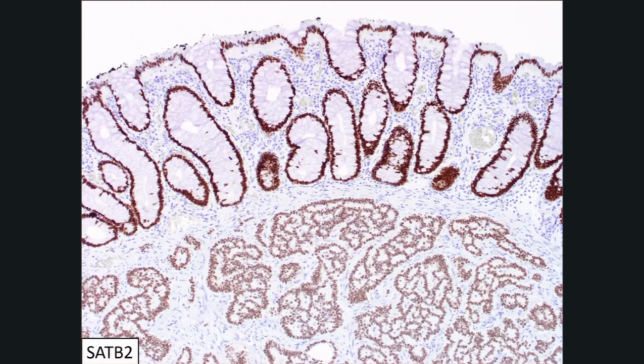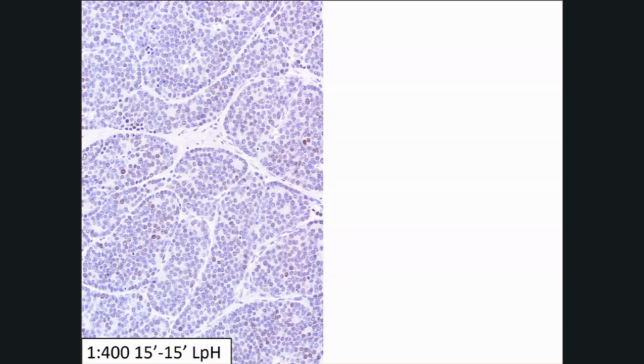I bragged about the primacy of lineage-restricted transcription factors, but here's SATB2 in a rectal neuroendocrine tumor relative to the overlying rectal mucosa. And even though transcription factors are robustly expressed in tumors, they tend to be somewhat less strongly expressed. And in my haste to get this stain up and running, I made the poor choice of optimizing the test in benign pancreas and normal acinar parenchyma when I should have used an acinar cell carcinoma.